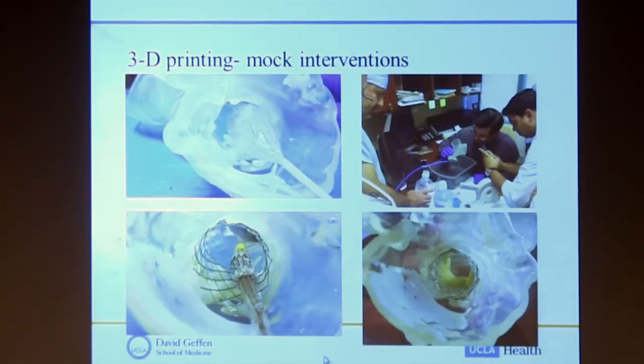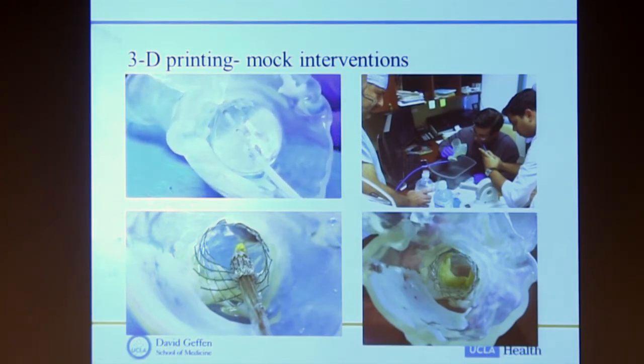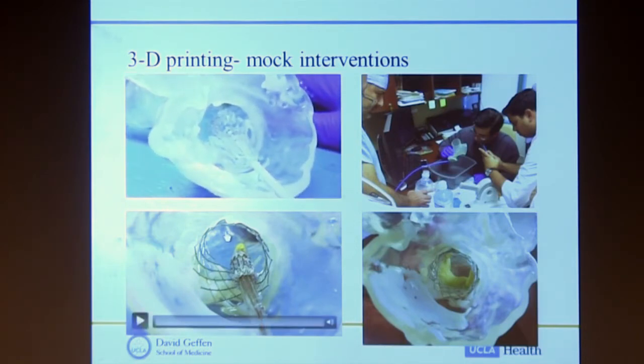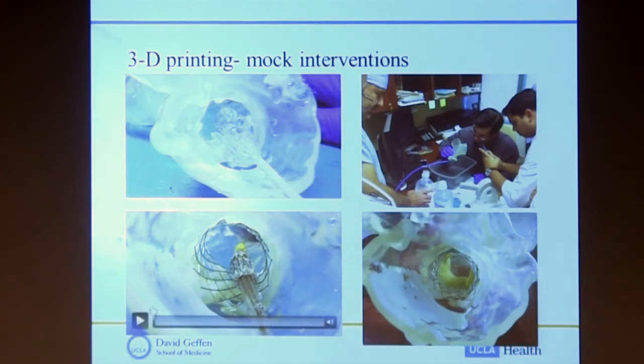You can predict them. This is an example of a gentleman with a complex RVOT, and here's an example of predicting a problem. So we're inflating the balloon here, and then all of a sudden the balloon pops, boom. So you know that this kind of balloon, and this was what's called a PTS X balloon, a softer, more compliant balloon than some of the Kevlar-covered valvuloplasty balloons, if you use this balloon in this patient, the balloon is going to rupture. And then you could end up with an embolized portion of balloon or you can't get the balloon out. So it's a good way to predict whether this is going to work or not.